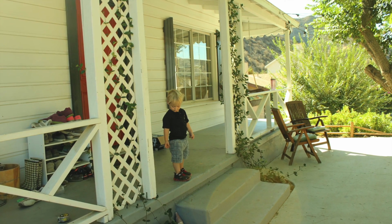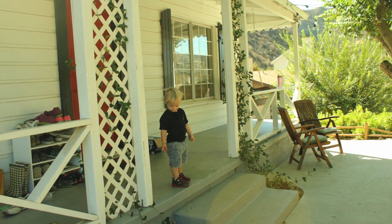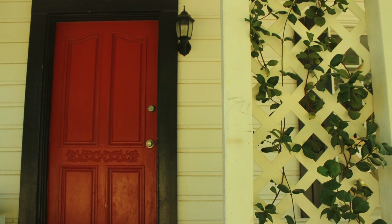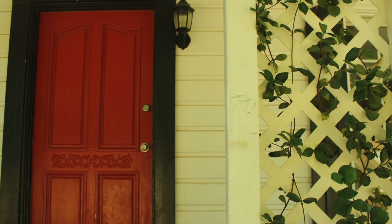I absolutely love our porch. It's probably my favorite part about the house. It's very uncommon in Southern California to find a porch. Again, the porch, in addition to the yard, also helps the house just feel so much bigger. So here's the front door as we're going in.